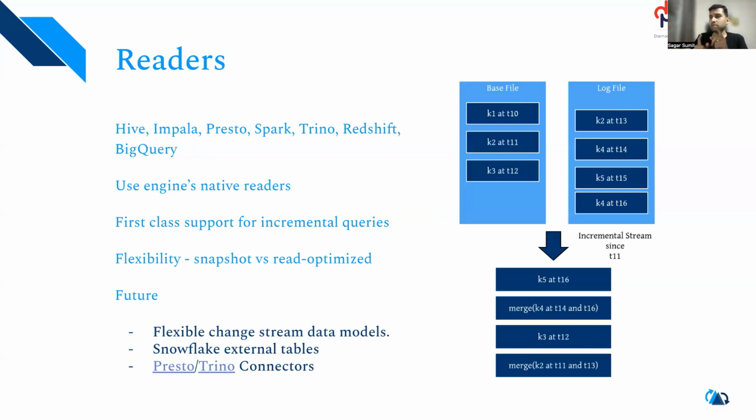For a merge on read table, where you need to run snapshot queries on a MOR table, you need to merge the base file and the log files. That's when we employ our merged log record reader, right? So we use the native engine reader to read the base file, but then merge the data using our reader with that base file and show you the result.